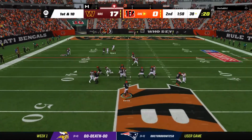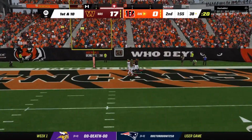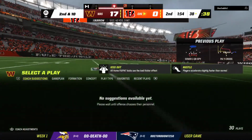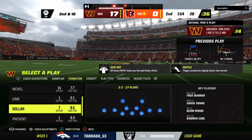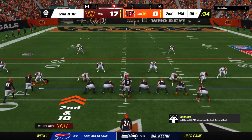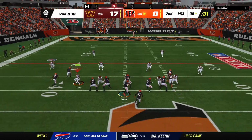They go play action with Burrow. He's going to let this go. Back of the end zone. And he knocks the ball away, and it falls incomplete. They've had multiple opportunities on offense and still haven't scored any points. Felt like they wanted to loosen things up, throw it downfield, and see if maybe they could get a big play and a quick strike.